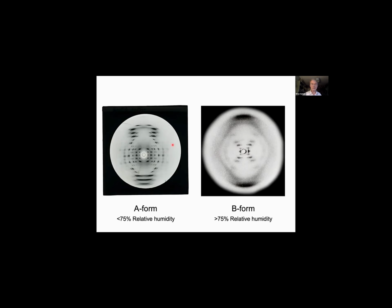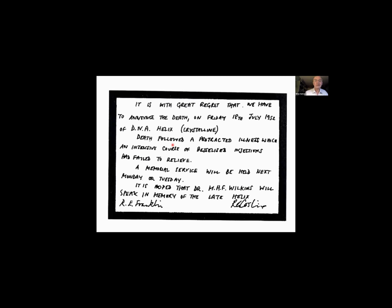And so this led to this famous death notice for the helix. So I'll read it out to you. So this is signed by Rosalind Franklin and Ray Gosling, 18th of July, 1952. It is with great regret that we have to announce the death on Friday, the 18th of July, of DNA helix crystalline. Death followed a protracted illness which an intensive course of Bessalized injections had failed to relieve. A memorial service will be held next Monday or Tuesday. It's hoped that Dr. Maurice Wilkins will speak in memory of the late helix.